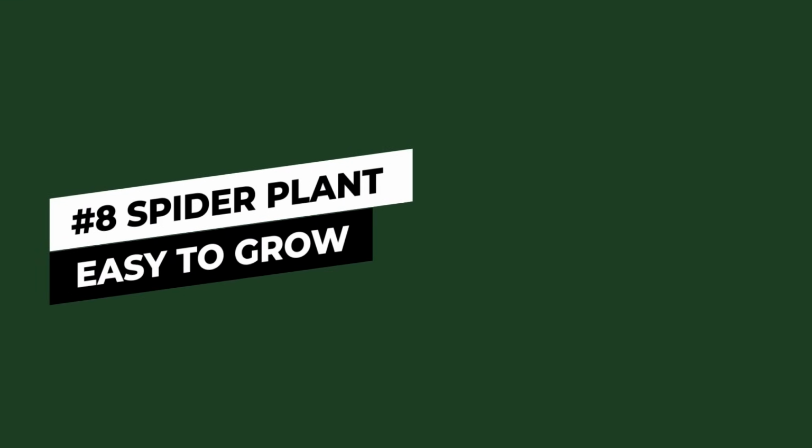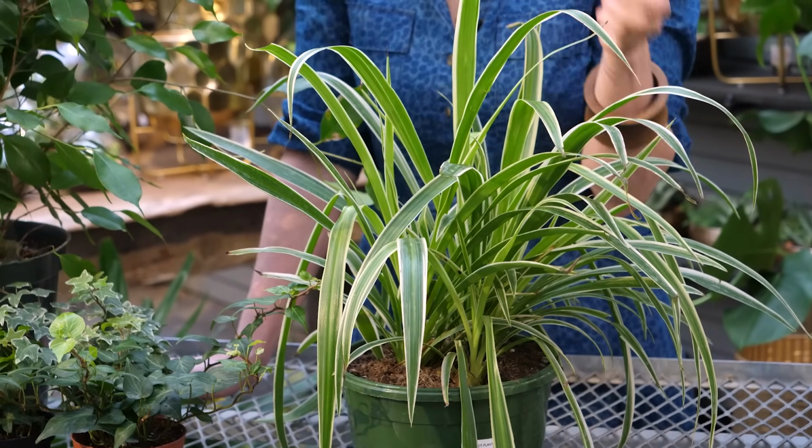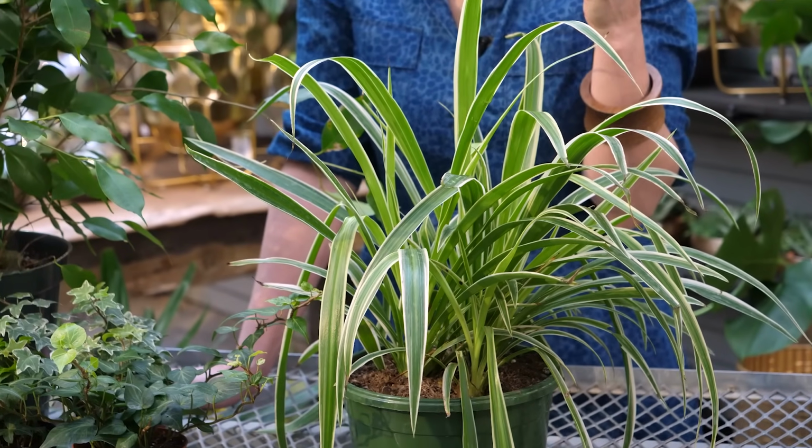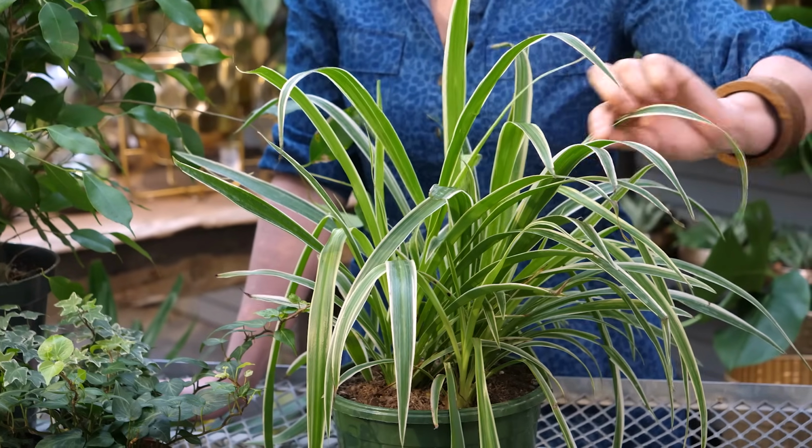Spider plants. Spider plants are just really easy to grow. Again, they can handle those lower light situations. They do love bright indirect light as well. They just add a nice little grassy feel, and that variegation just adds some brightness to any room.